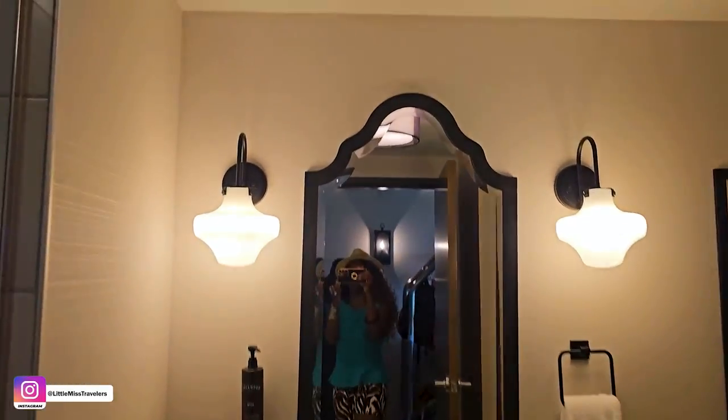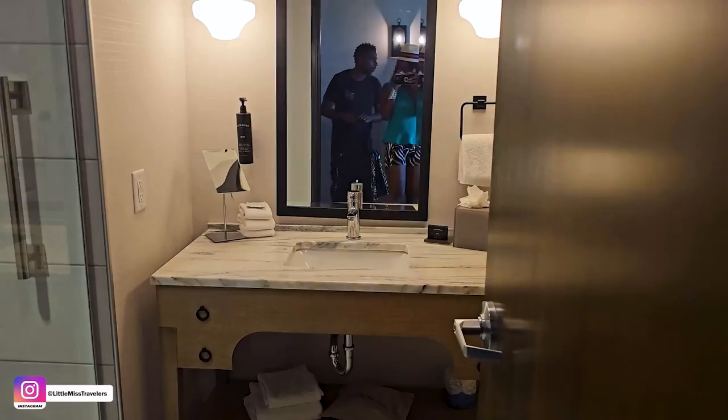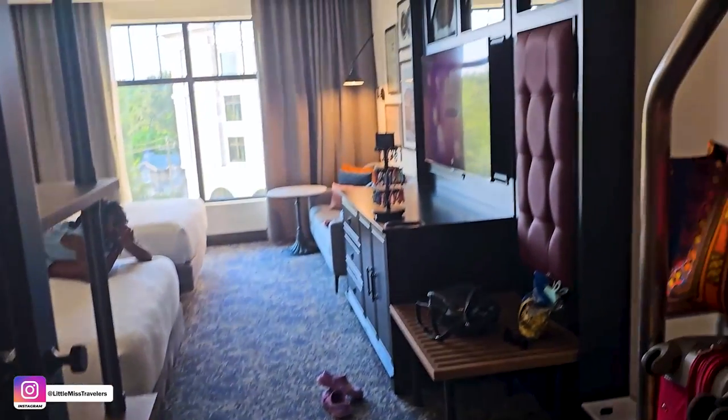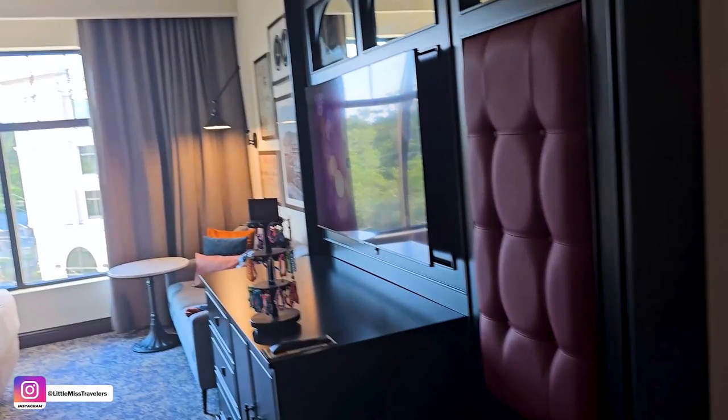Of course, that's me right there. And this is how the bathroom looks. It's pretty simple. You know, we came here for a conference, so we are not here to really vacation. We're not even going to stay in this room that much because we're going to be at the conference all day.